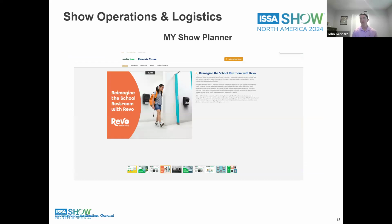This is, for example, Resolute Tissue, and they have an upgraded listing. This is an image that they have in their listing. When you upgrade to a level 1 or a level 2, you get images and videos and things like that, so I really highly suggest doing that. On top of all that, you also get the leads from that.